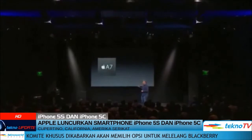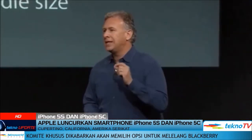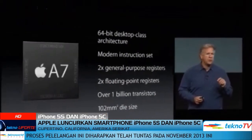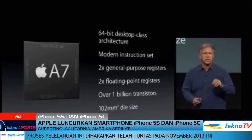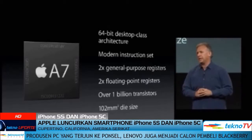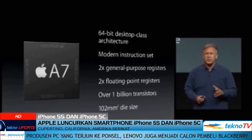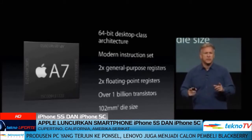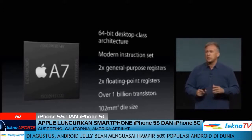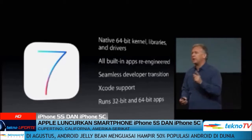So let's talk about the hardware. The A7 chip, this is remarkable. It is a 64-bit desktop class architecture. That means we can use a new modern instruction set, an ARM instruction set that's more efficient than the others use. It has a lot of great technology in it. The number that just stands out above all else, it has over 1 billion transistors in it. And this fits in a die that's about the same size as the previous generation A6. It's about twice as many transistors. It's remarkable.